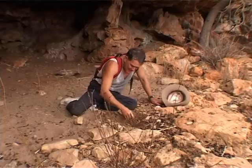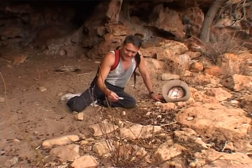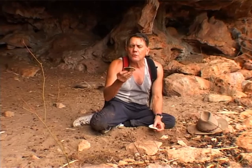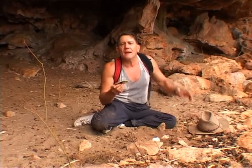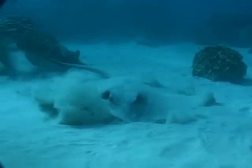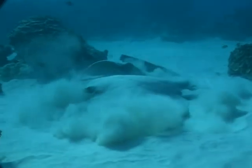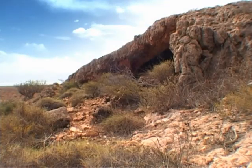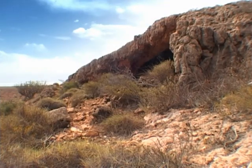And you can see here we've got clam shells, which is something they would have got. They would have got plenty of clams from down at Ningaloo. And what they would have done, they would have gone out, done some spear fishing, spearing rays, catching turtles, killing kangaroos, bringing them up into these caves, and this is where they cooked them.